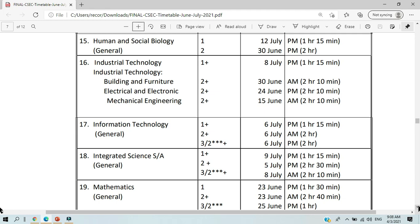Paper 1 comes in the evening at 1 hour and 15 minutes, paper 2, 2 hours and 30 minutes, and of course the alternative paper will come up at, of course, 2 hours and 10 minutes.